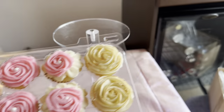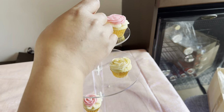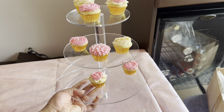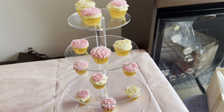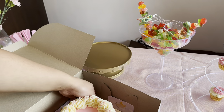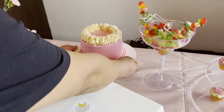The party only had 10 girls, so I didn't think it was smart to buy big cupcakes. So I purchased little mini cupcakes because we also have a cake. And look at how cute these are. I love them. And here's the cake. Matches the cupcakes. Kyra loved it. I love it. It wasn't too big, wasn't too small.